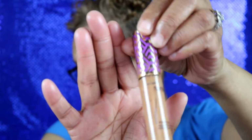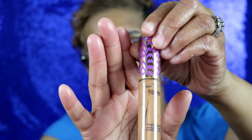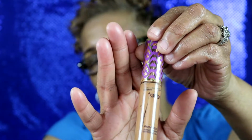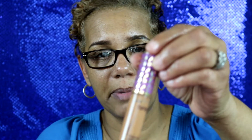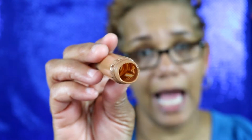Y'all know what this looks like. There is some stuff going on with Tarte. People are upset because of the new foundation, but we're not talking about that today. We're talking about my empties, and this is one of my empties. Now let me know, do y'all do this? Do y'all take the little stopper out and get everything out that you can get out? Because I do, because if you don't take that stopper out, you will leave a bunch of product. There is still some product in here, but I'm not gonna fool with it.